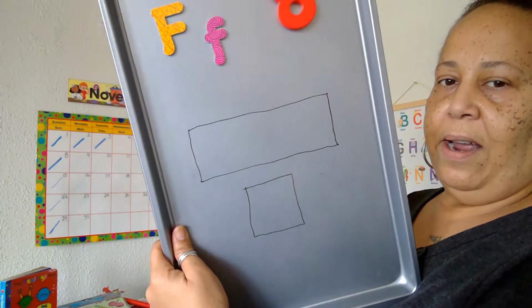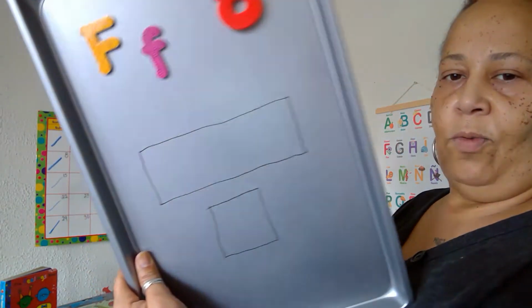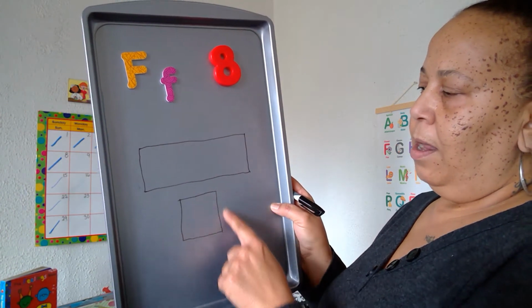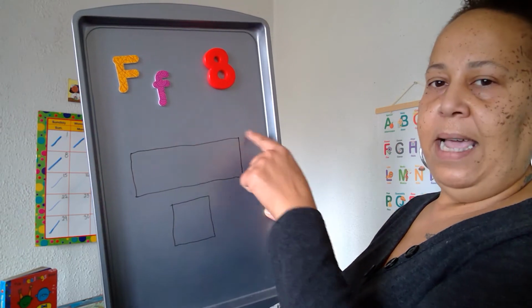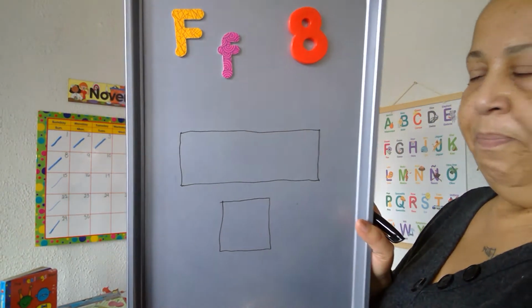It's not a square, it's called a rectangle. There's the square, there's the rectangle. See how short the lines are for the square? And how long the lines are for the rectangle? That's the difference. Rectangle is our shape.